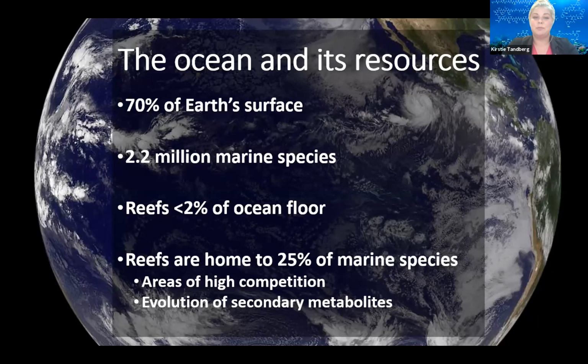We know that the ocean makes up about 70% of the Earth's surface and is home to over 2.2 million marine species. Many of these species are found in the most biodiverse places in the ocean, which are the coral reefs. But these reefs make up less than 2% of the ocean floor. And also, they're home to over 25% of marine species. So what this creates is areas of high competition, which drives the evolution of secondary metabolites.